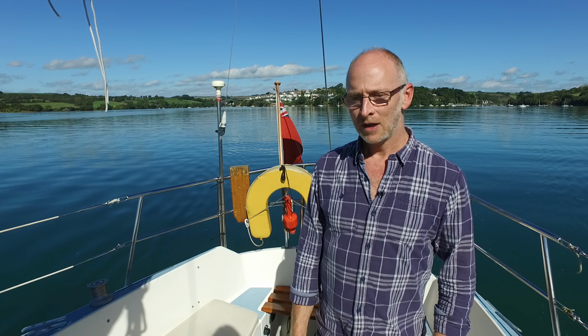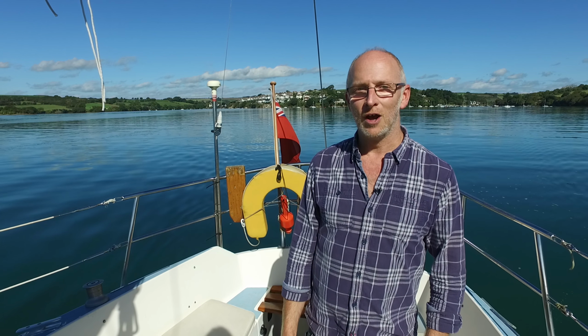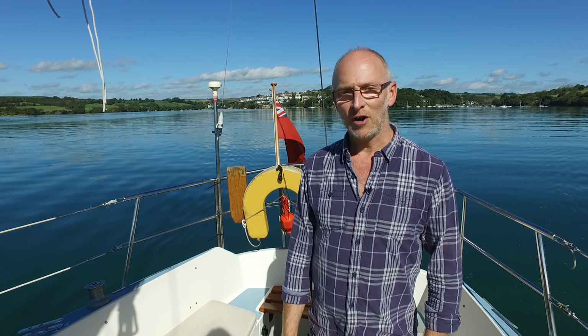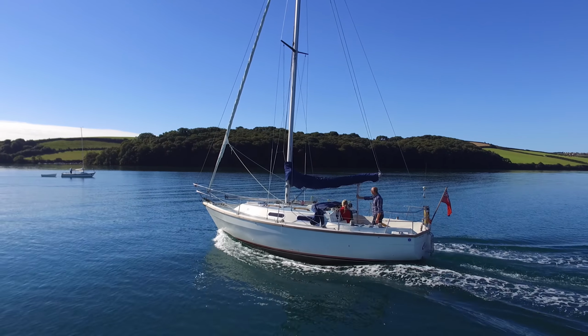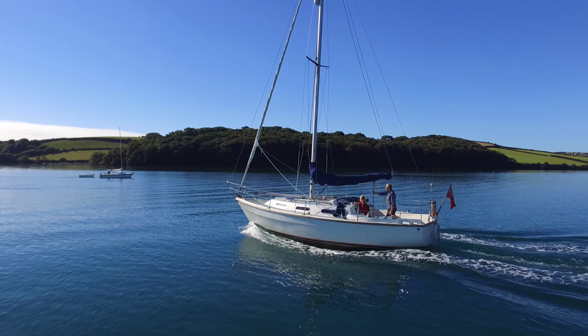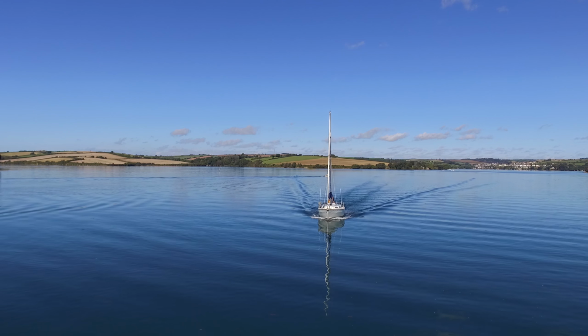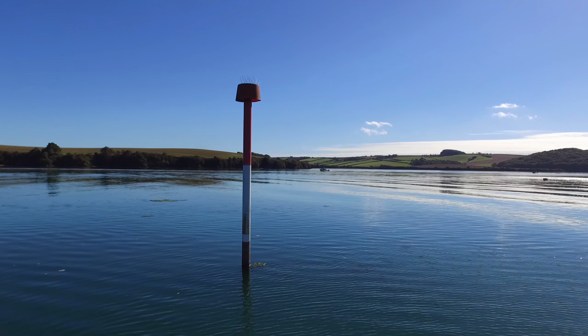Calypso was built in the 80s and has got a Buick DV20 diesel, so it's not in its prime of life, but still a good, reliable diesel engine. And I was very keen to get a bit better performance out of the engine. I do a lot of motoring because I'm moored in this beautiful estuary here, but often have to motor 45 minutes to get down to the open sea for a decent sail. So it made a lot of sense to me to try and upgrade the propeller rather than upgrading the engine. It's a much easier job.